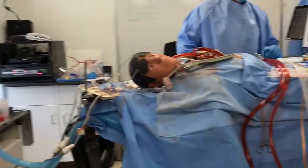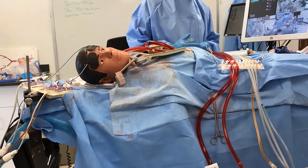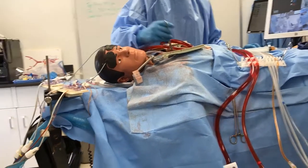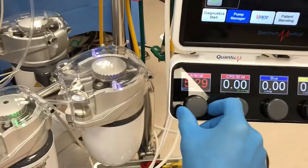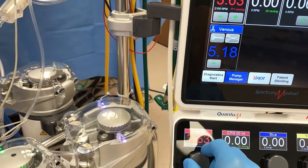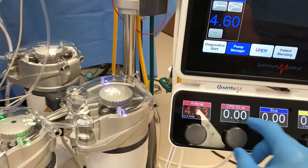From here, the surgeon would begin their procedure, and they may take a cross clamp and put it across the aorta. Go down on flow. Going down on flow. Your cross clamp is on. Give some cardioplegia. Pumps back up. Cardioplegia is coming on.